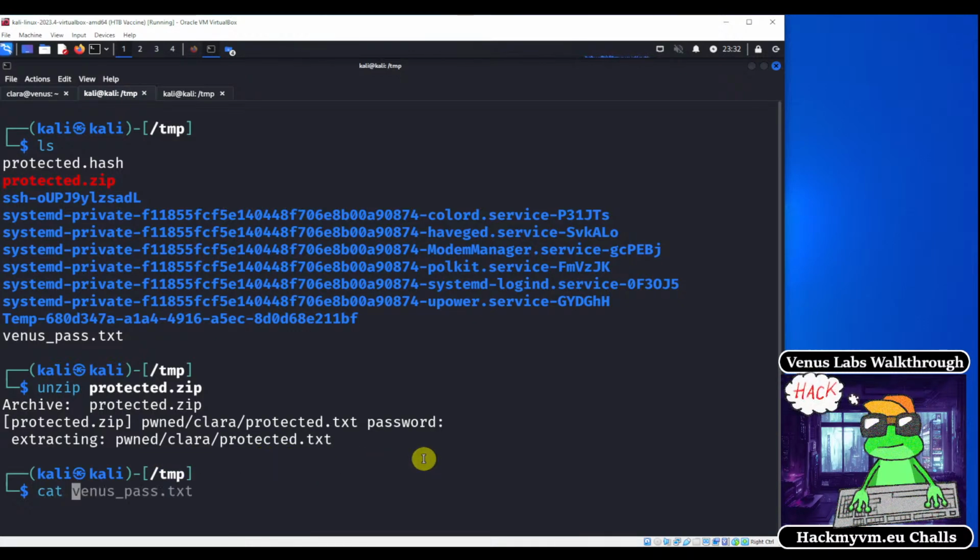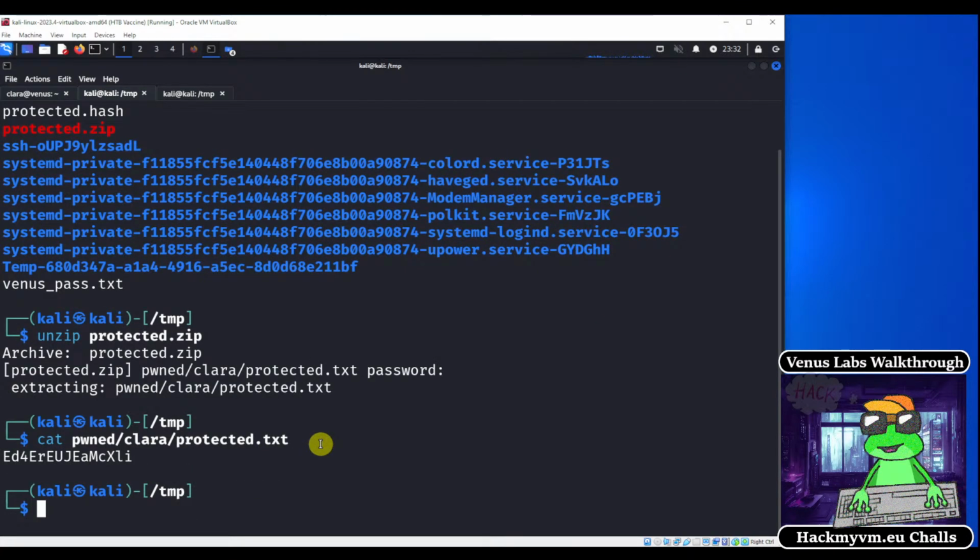So let's read this file. This is the password. Okay, so all we need to do is copy the password, and we are finished.